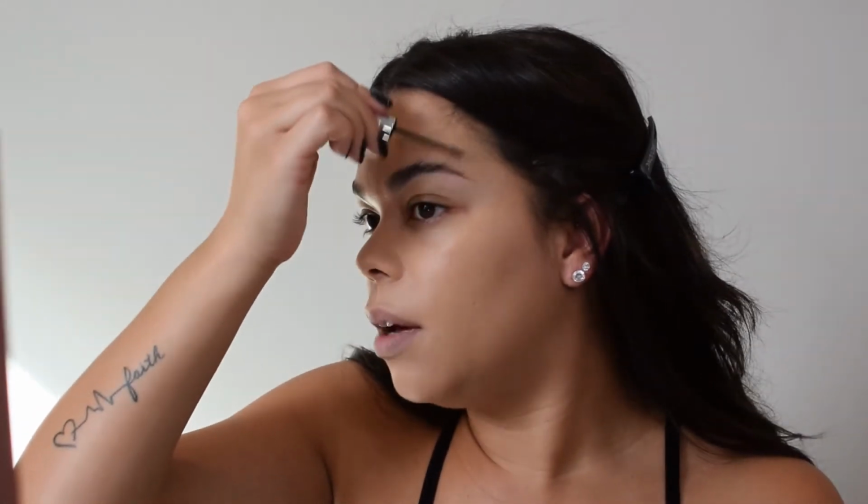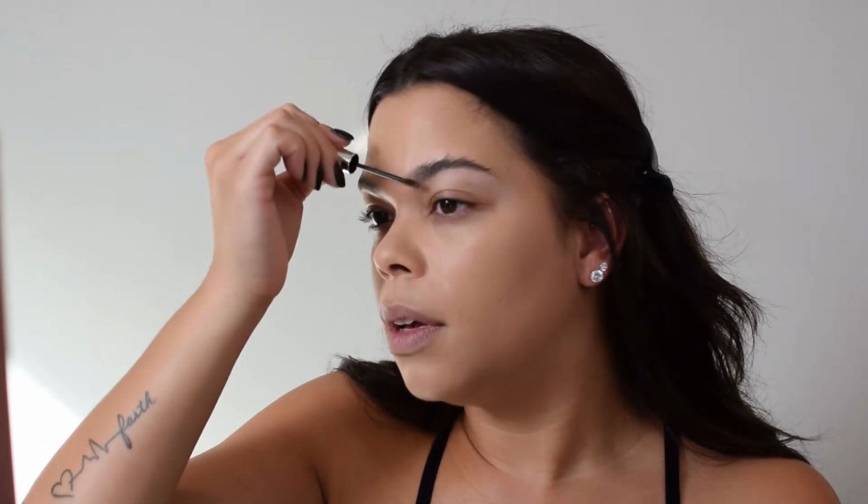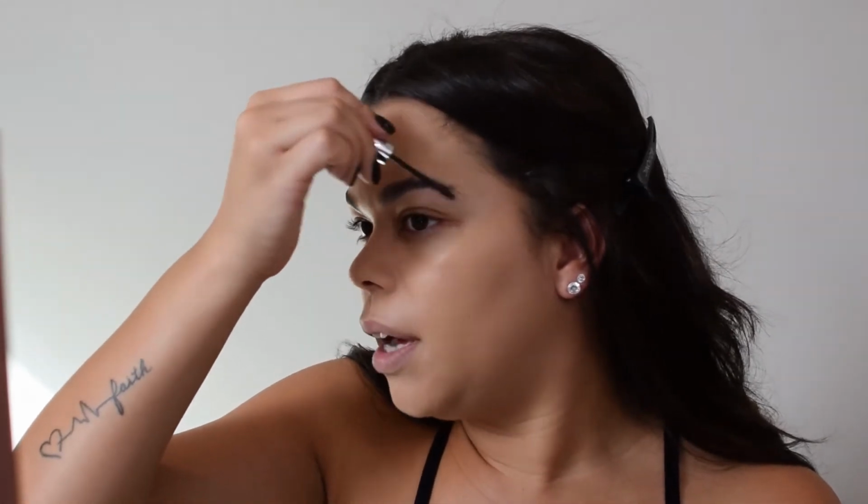Now this has pigment to it. This also has fibers that help to thicken up the brow, which is nice. Not that I need a thicker brow, but it's nice to know that there's products like that out there. Another one that I really like is the one by Anastasia, which is their pomade gel, a similar product, but I really like that one's pigment. This one's a little more subtle.